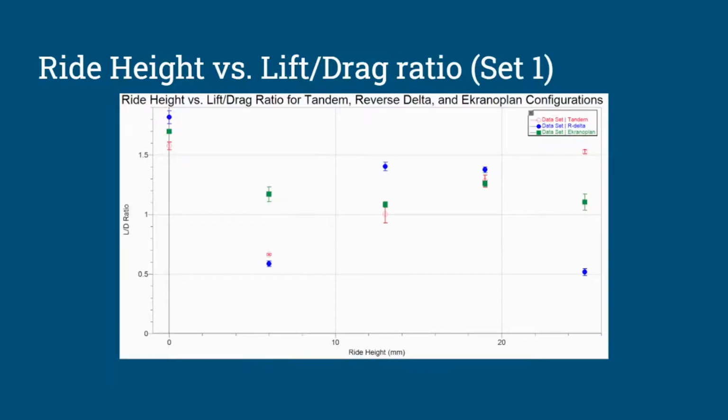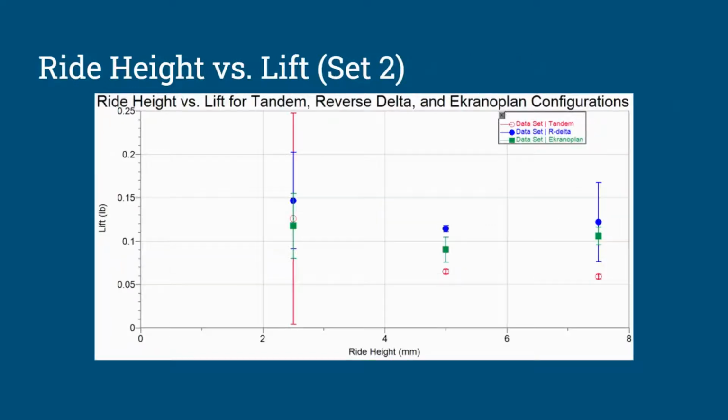The lift to drag ratio is calculated from the lift and drag, which means that most of the inconsistencies in the lift data carry over, and that means that, again, no really discernible patterns can be observed here.